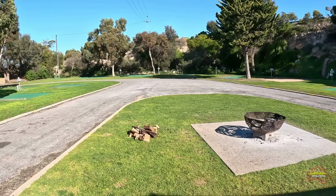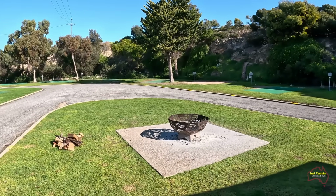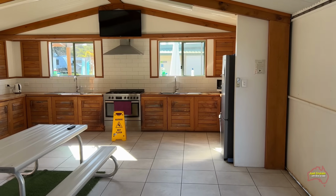On those cold evenings and when the weather permits, the caravan park does have this community fire pit here which they get going late in the afternoon for patrons to sit around and keep warm.